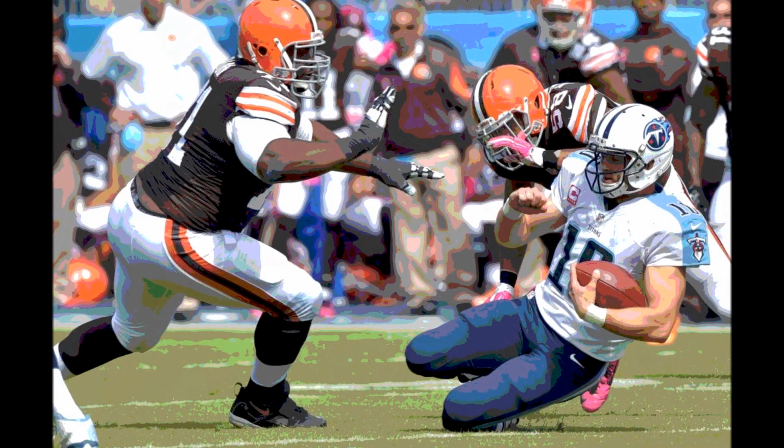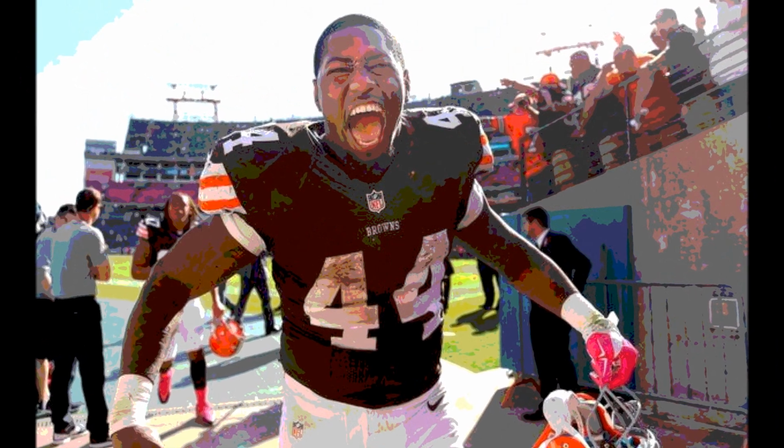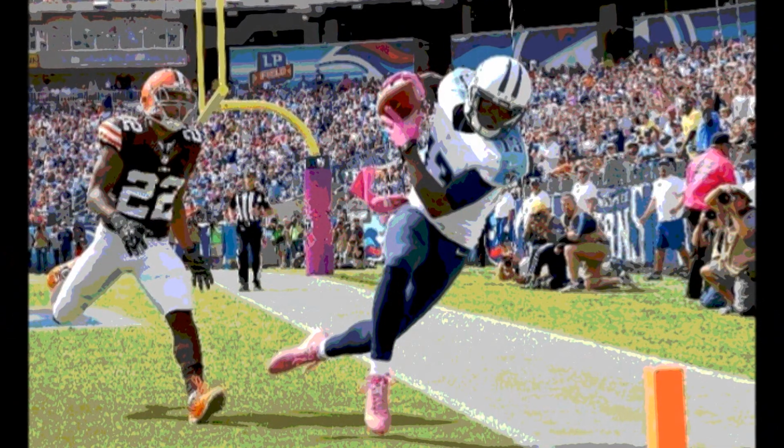They had the ball on the Tennessee 42. Ben Tate got about 2 yards on 1st down, 2nd and 8. Brian Hoyer hits Miles Austin for 23 yards. Now the ball's in the red zone on the Tennessee 17, 1st down. It was an incomplete pass, but it was an illegal contact called on the defense, so now it was 1st down on the Tennessee 12. A short 6-yard pass brought it up to the Tennessee 6 on 2nd and 4.